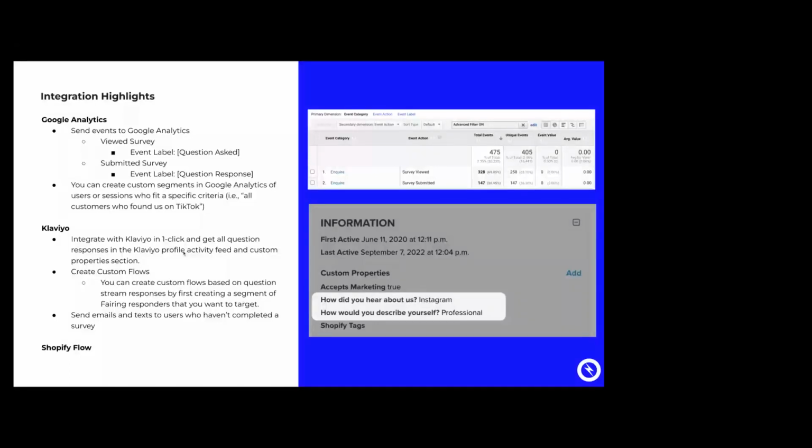And then the last is Shopify Flow, because within Shopify Flow, you're able to append tags to customers. And so one of the things we like to do is bucket people into Shopify tagged cohorts based off of the responses that they give to the Fairing surveys.